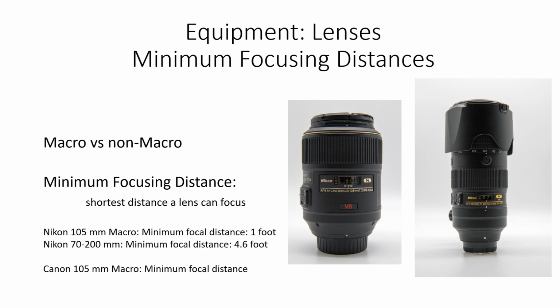Let's see. Bearded Bob says, with the reversing ring, you can lose the ability to change the f-stop. Absolutely. You're going to be shooting wide open, Bob, unless, it's been a while, I seem to remember that somebody makes an electronics rig that would probably be right up your alley that you can actually stop that lens down, as necessary. But that's getting kind of crazy.